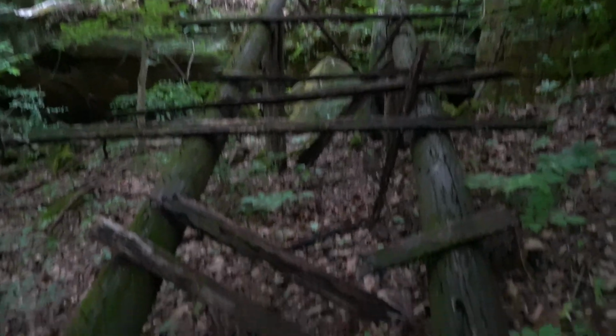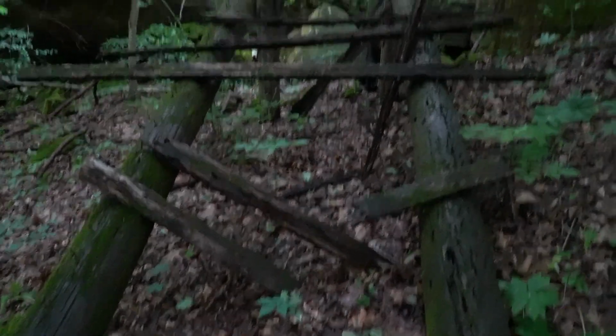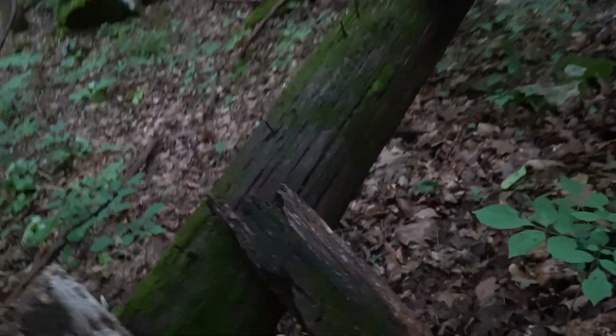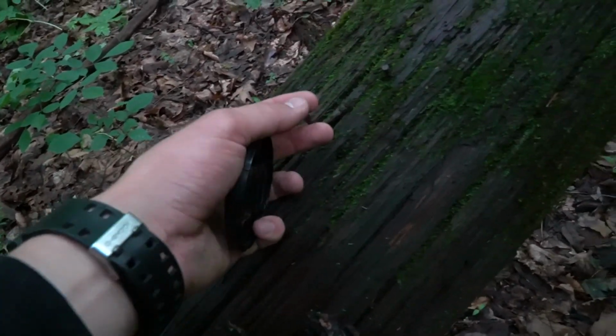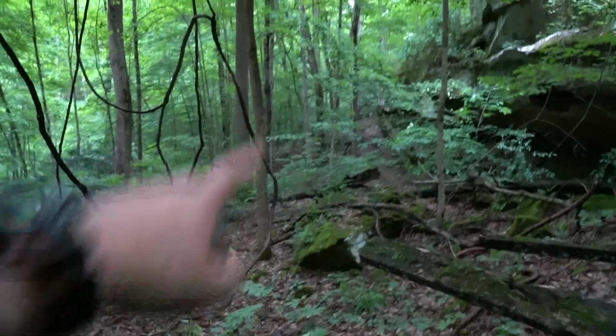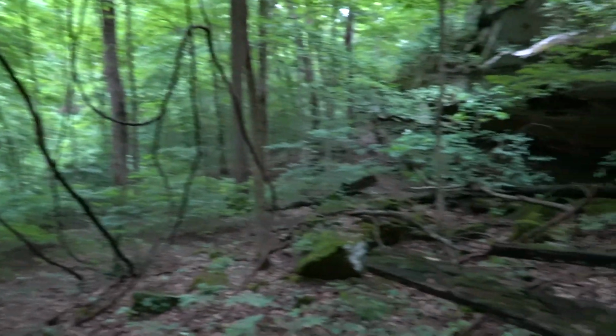I just got down here and look at this old, I don't even know what you want to call it, I guess a bridge to get down in here. Look how old that is. Who knows? Look at these big nails they used to use. Man, that thing's been there a while. That's crazy. I just got in here and I'm gonna go check out that cave. That's pretty cool. Let's go see what it looks like.